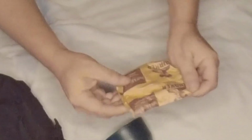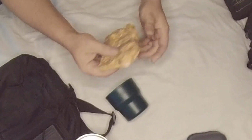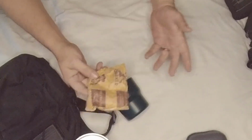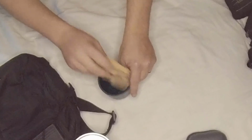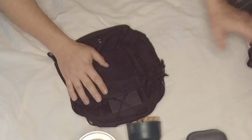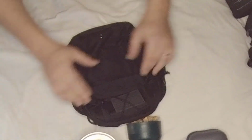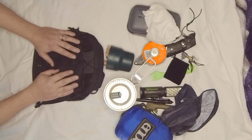Oh, other than this right here. This is just some maple and brown sugar Quaker oatmeal. What a great way to build up some quick energy and just have something to get warm with, right? So there's that. That is everything that is inside this bag, which is, I guess you would say, my second go bag that makes my life a little bit more comfortable.